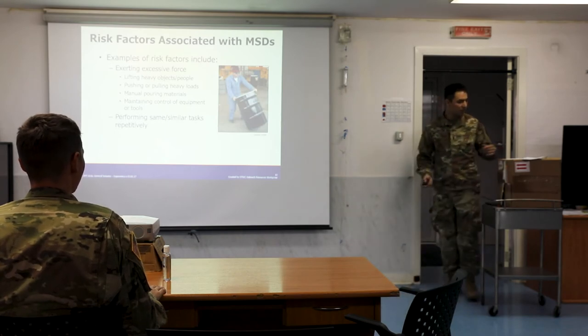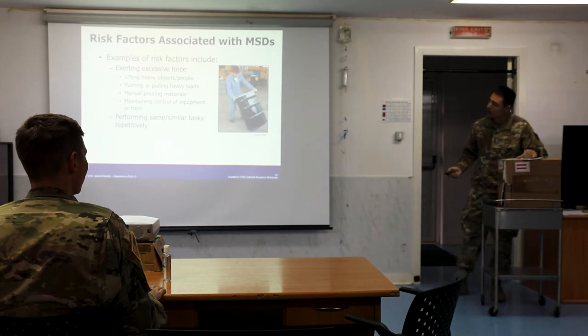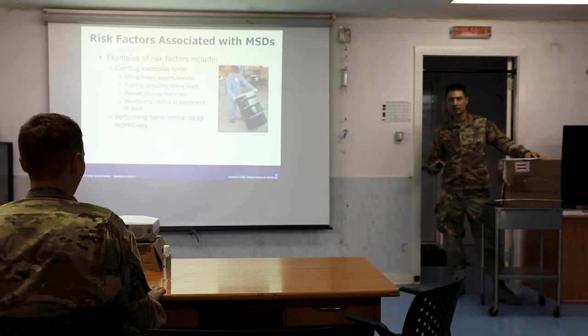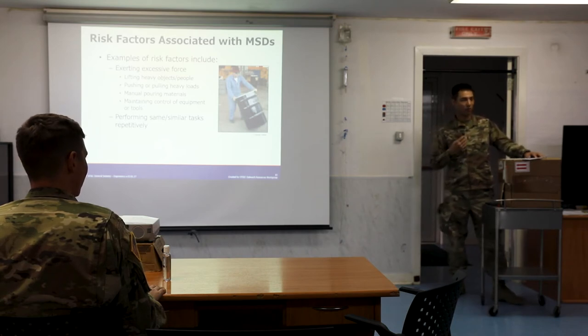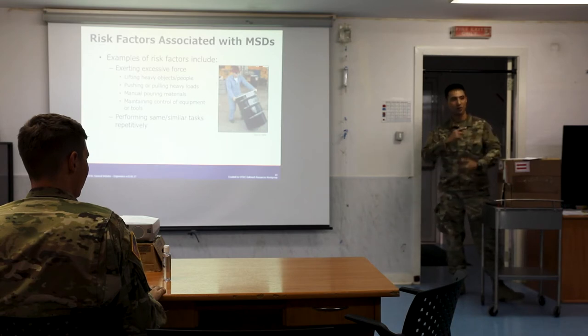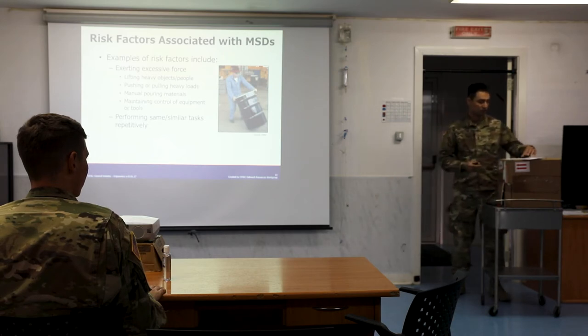And then the second risk is going to be performing the same or similar tasks repetitively over and over again. I don't know if any of you have worked in manufacturing, but I've worked as a safety professional, and I've seen setups where people just stand there for 2 hours doing the same task over and over, and they're okay with that. But now they have a system where they rotate them out every 2 hours to different jobs.